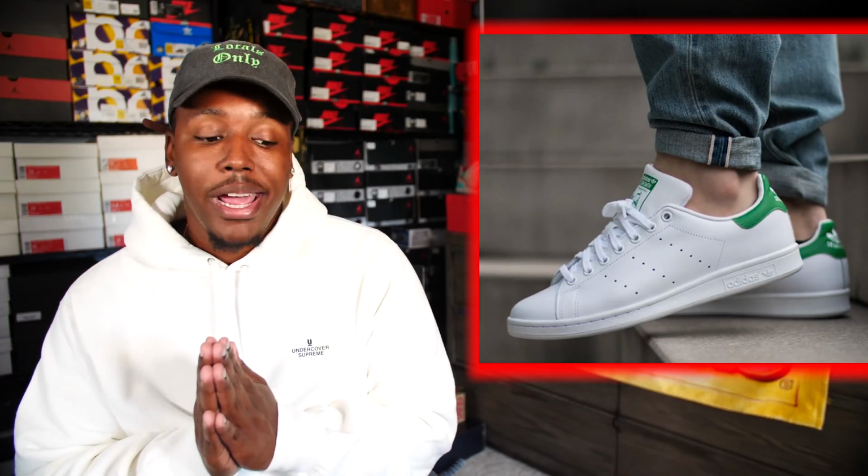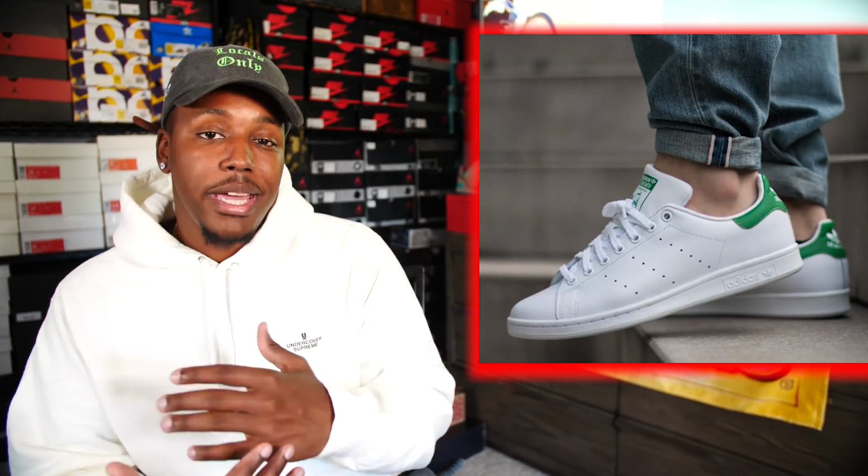Now at number 5, this is another one that I don't own, but every time I leave it off the list, I still get a lot of people asking about it. This shoe is a classic, and I guess people are still going for them. And that is the Adidas Stan Smith. Now I think the best colorway is that classic white and green colorway, and there was another sneaker that would have taken this sneaker's place on the list, but I'm just gonna save that for the end because it would just be repeating from last year.